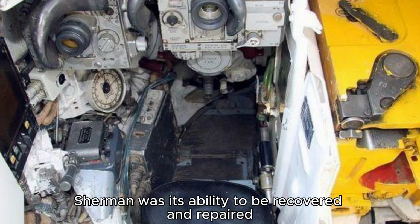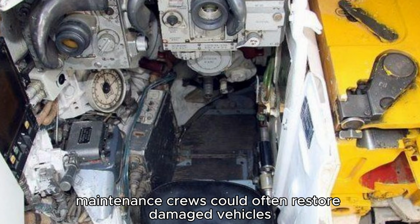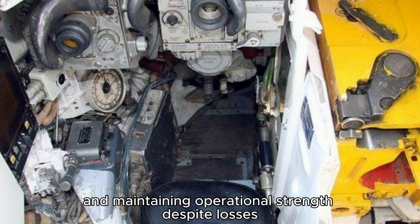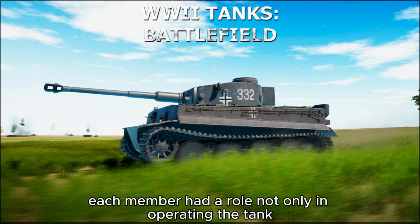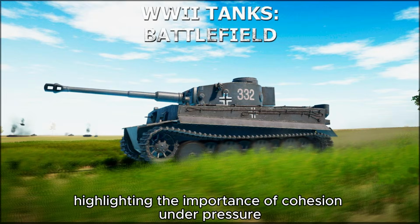One advantage of the Sherman was its ability to be recovered and repaired after being knocked out. Maintenance crews could often restore damaged vehicles, returning them to service and maintaining operational strength despite losses. The survival of a tank crew depended heavily on coordination and teamwork. Each member had a role not only in operating the tank, but also in ensuring rapid evacuation when necessary, highlighting the importance of cohesion under pressure.